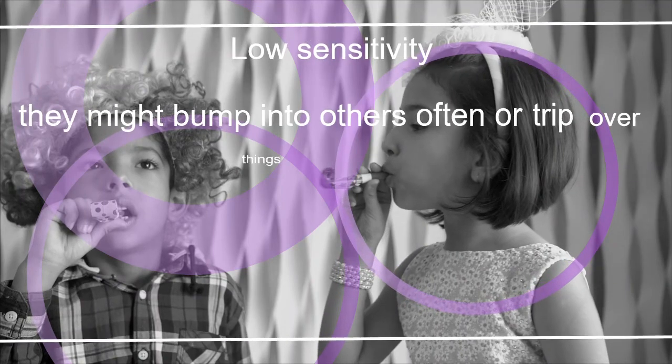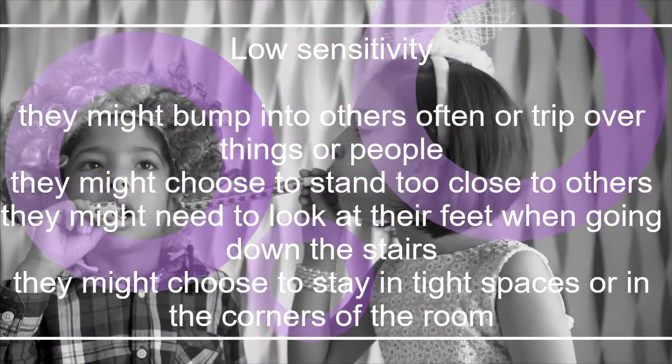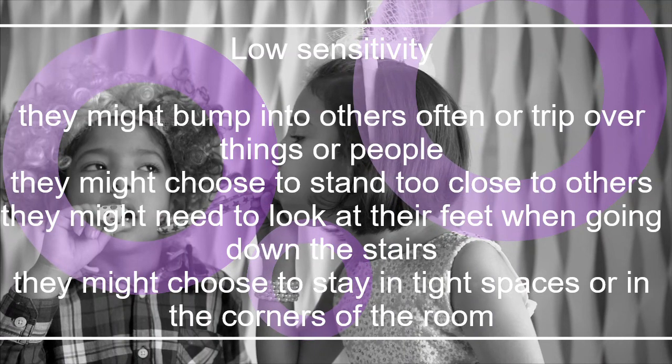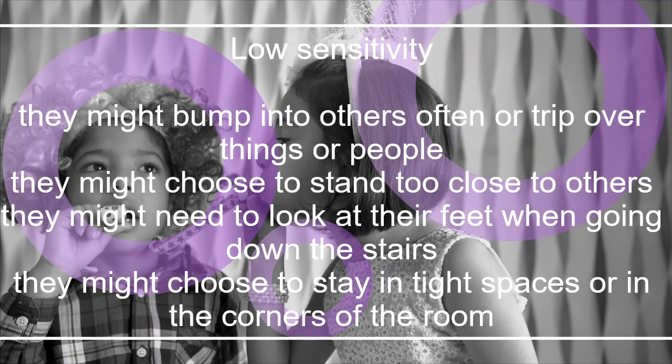Low sensitivity. They might bump into others often or trip over things or people. They might choose to stand too close to others. They might need to look at their feet when going down the stairs. They might choose to stay in tight spaces or in the corners of the room.